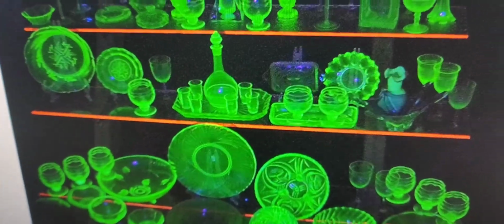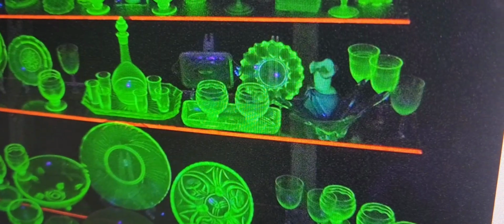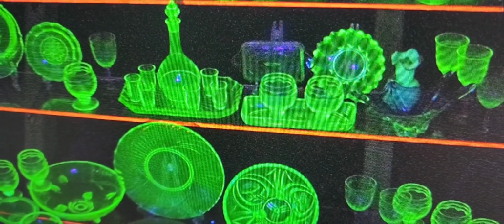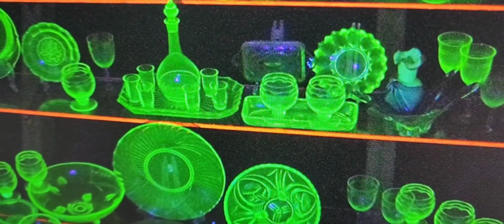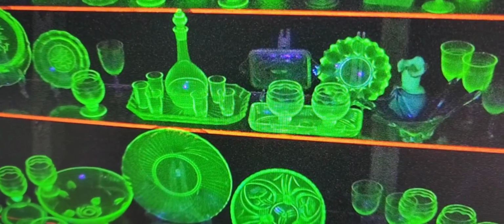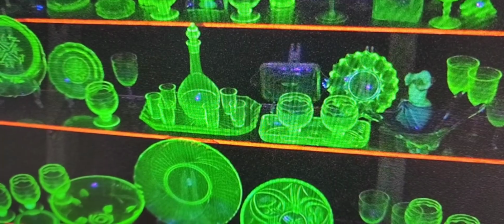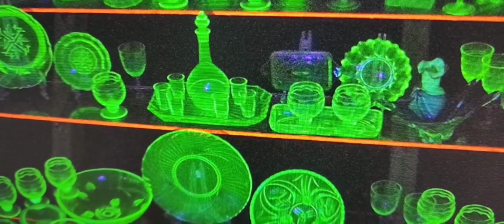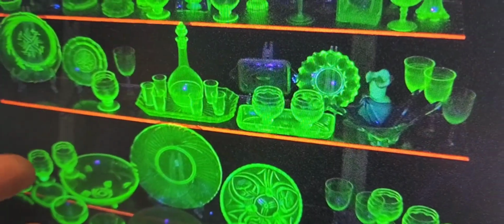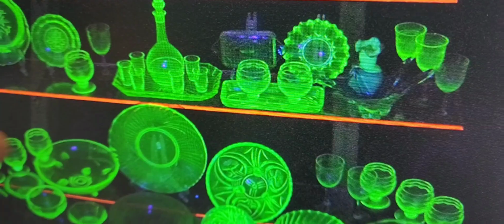Uranium glass first made an appearance as early as the 1830s. Country of origin, Bohemia, which was Czechoslovakia, and now it's like Czech. Actually, half of Czechoslovakia is gone. One is Slovakia, the other is Czech, or some crap like that. Yeah, Bohemia.